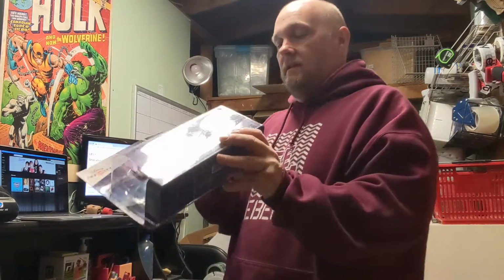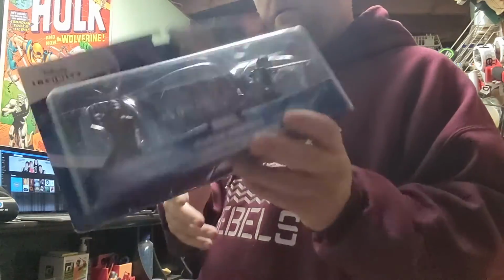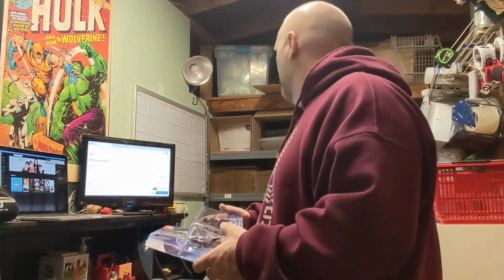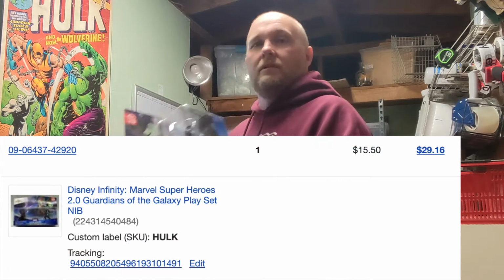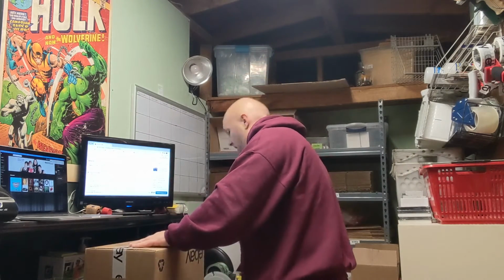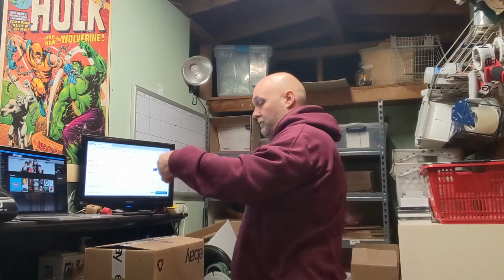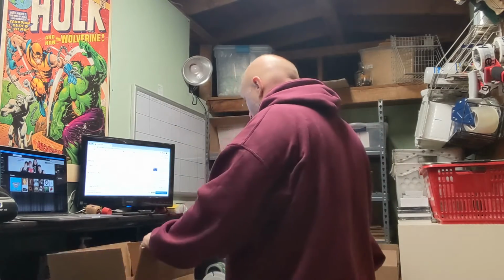Next item is this Disney Infinity Star-Lord and Gamora double pack. It's brand new, but it's separating from the card right there. It sold for $15.50 plus shipping. So on boxes like this that don't close, what I'll do is just tear off a small piece of tape and do that so it stays, and pull off one long piece and pop it down so that everything's closed up nice and tight.